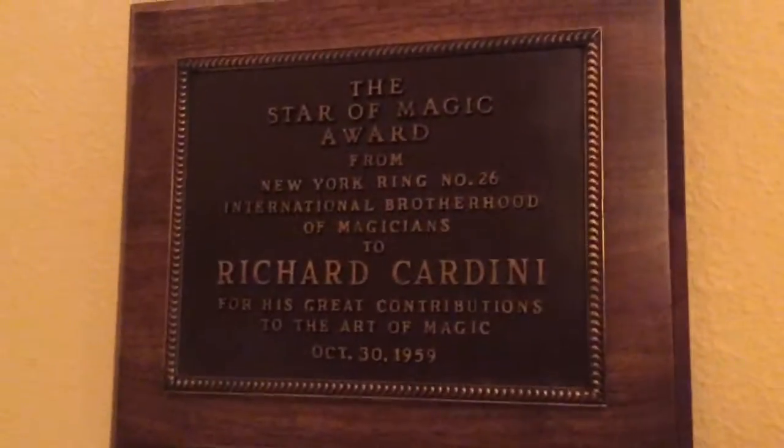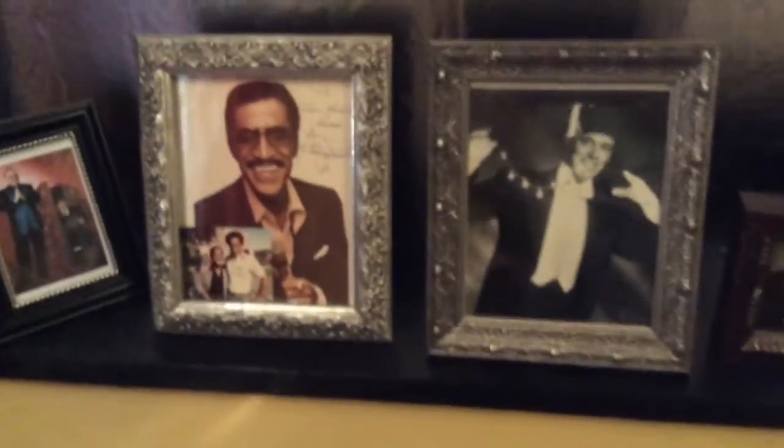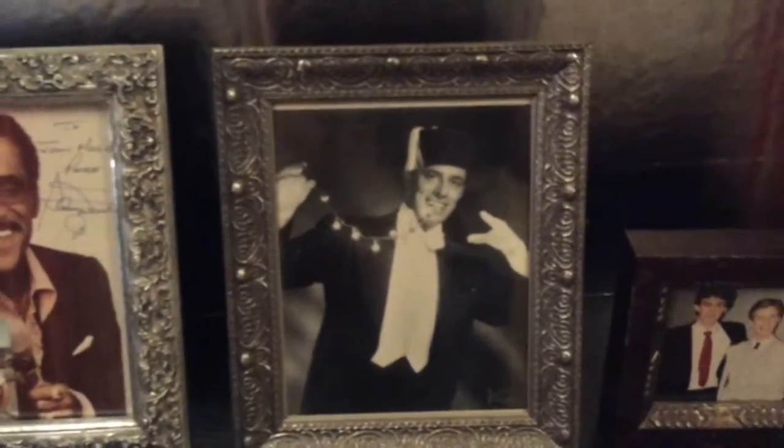And this was the Cardini cards, photo, and award that Cardini had been given. Picture of the cover of Sphinx magazine with him. A little bit about Shimada. More pictures again of Cardini on this side. And down here of Mr. Electric with a fez, Sammy Davis Jr. And again, some others. So let's go into the close-up room.